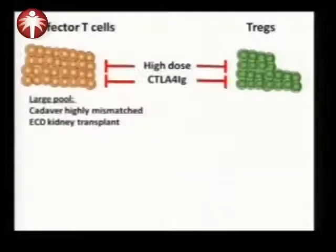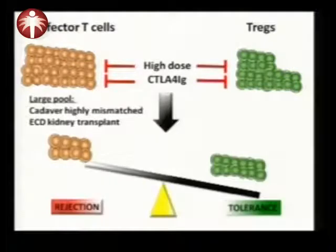If you take a high-risk patient where there is a large alloreactive T cell pool, cadaver, highly mismatched, ECD kidney transplant, what happens when you give high-dose Ctla-4 Ig? You drop both, but you dramatically drop the effector T cell pool, and that balance results in protection from rejection. Very similar to the fully mismatched animal model. In the fully mismatched animal model, when we gave Ctla-4 Ig, it caused long-term survival. But in the lower incompatibility MHC mismatched model, in fact, giving Ctla-4 Ig was much more deleterious.